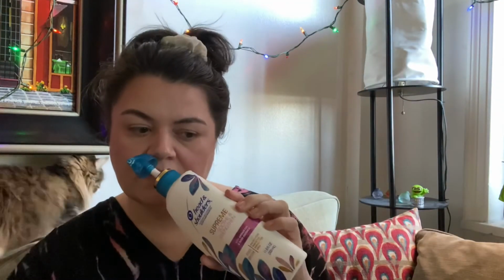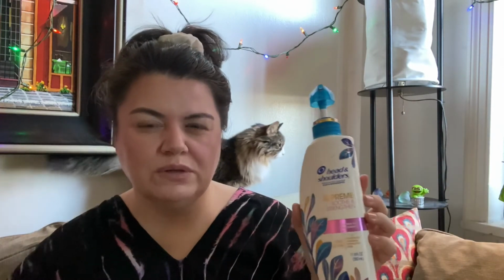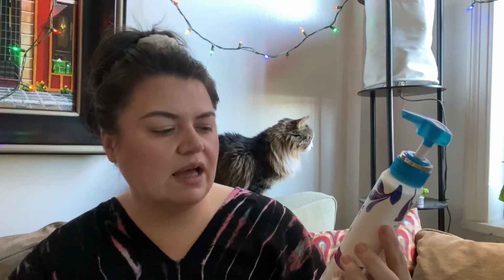Here's another Head and Shoulders. This is the Supreme Soothe and Strengthen with argan oil and rose essence. This one here, I didn't like. I didn't like the scent at all. Head and Shoulders recently came out with a whole new line of products, and I thought, well, I'd give it a try. I always give any Head and Shoulders product a try because, like I said, I'm a fan.